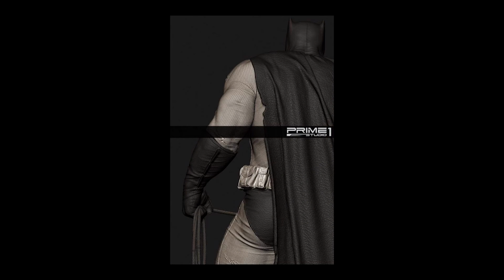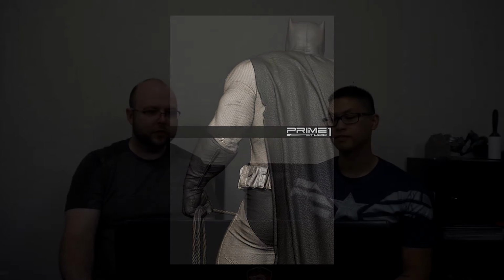And here's another little teaser from Prime 1 Studio. This is The Dark Knight Returns Batman, which a lot of people are going to be excited about. I'm not sure I'm going to pick this one up, just because space is at a premium, and I'm not the biggest fan of the Dark Knight Returns series, though. An older, grizzly Batman, you gotta have one. If you're gonna have a Batman collection, you gotta have one of those. But I am getting a smaller version soon.